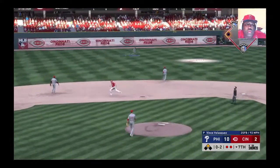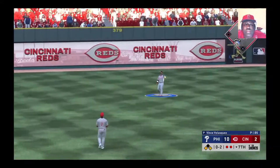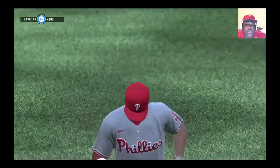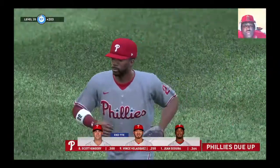This is hit high in the air out toward left center. McCutchen is under it. And that's the third out. 1 left for Cincinnati, and the lead stays at 8. It's 10-2.